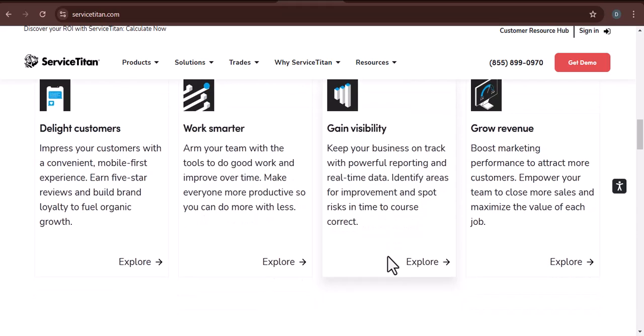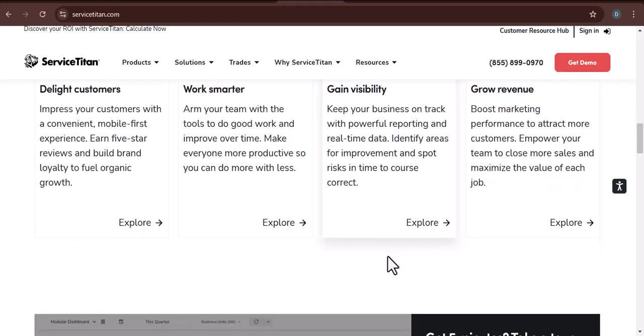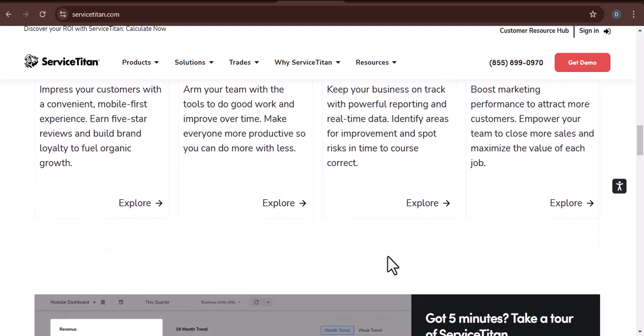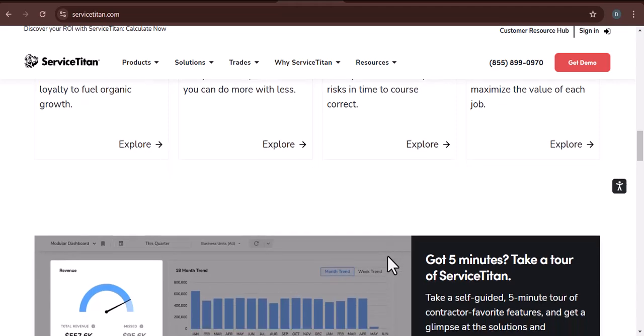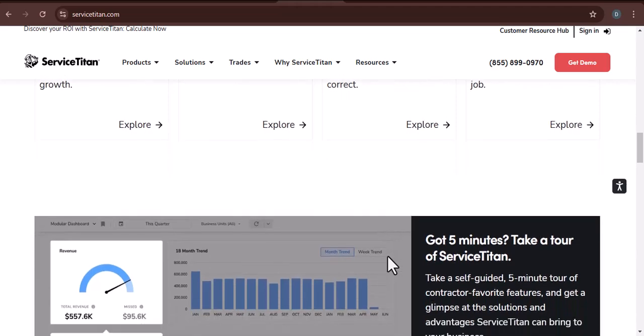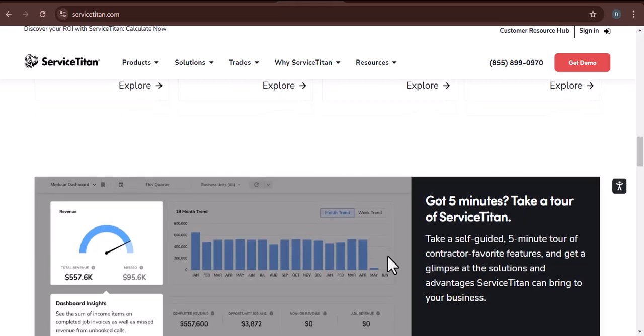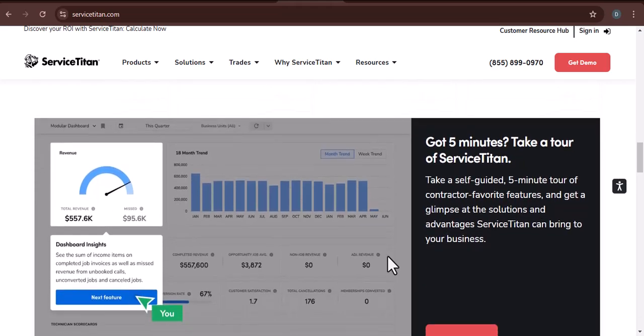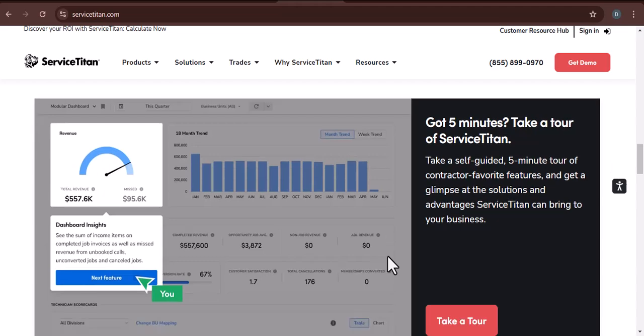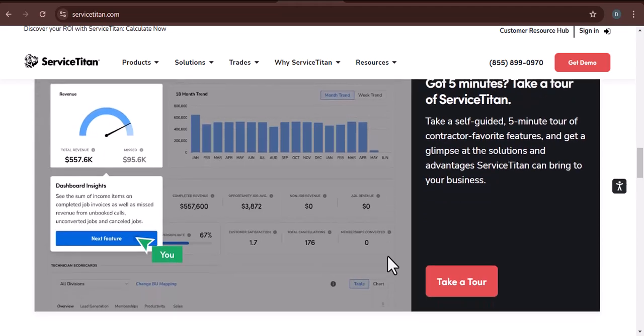Optimize your ServiceTitan workflow. Streamline your processes and eliminate bottlenecks. Customize your ServiceTitan settings to best suit your business needs. Continuously train your team. Ensure your team is proficient in using all the features of ServiceTitan. Encourage them to explore new functionalities and find innovative ways to improve efficiency.